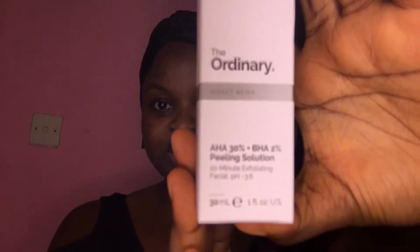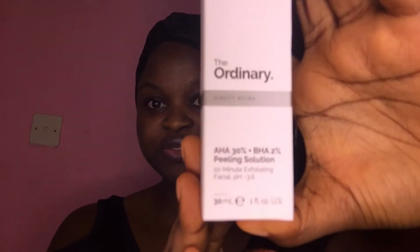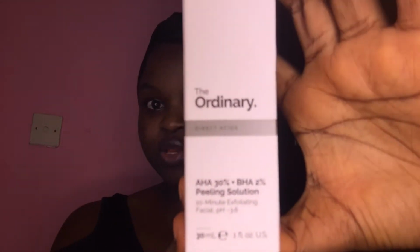Oh, and finally I got the peeling solution. So this is the product I'm going to be trying on my skin today. I've seen a lot of people use this, and I wanted to give it a try, and the wait is finally over. Let me go ahead and unbox it. So yeah guys, this is how it looks. It's actually very full. As you can see, I'm impressed. Some products they will put the product half and charge you, but this is actually full, which is very impressive.